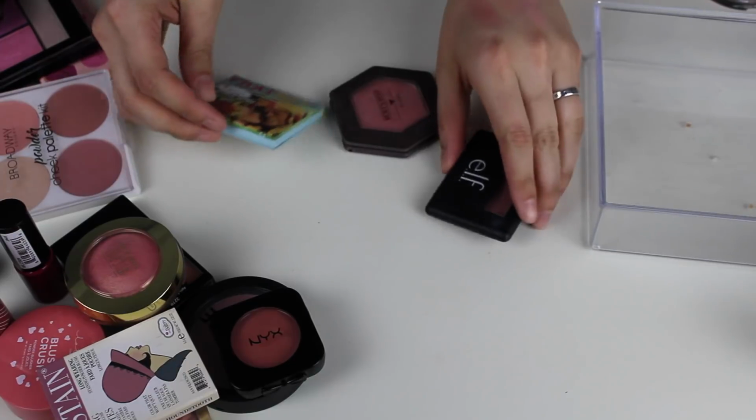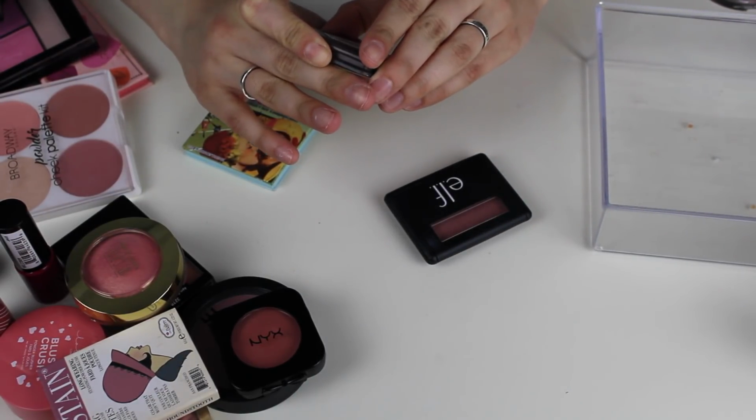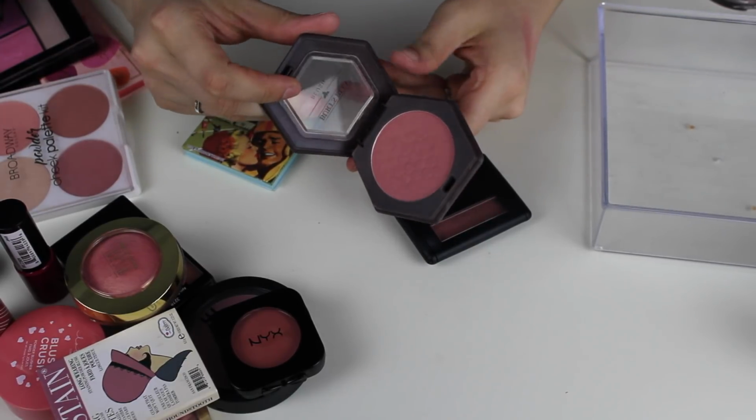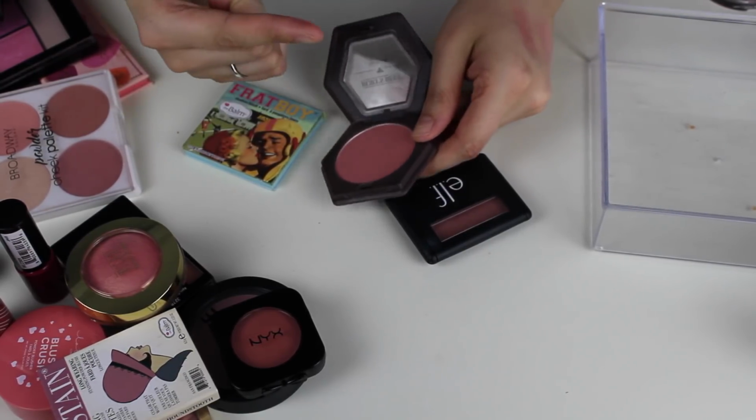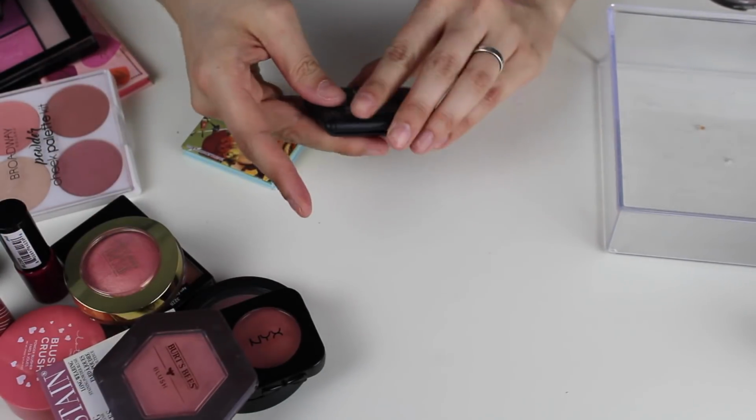Okay. I have a few here. This one from Burt's Bees is Shy Pink. I mean, it's pretty. It's very scratchy. I don't know why. I'm going to get rid of that. I don't like the texture of that.